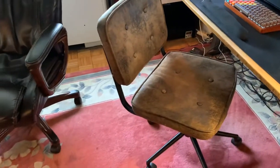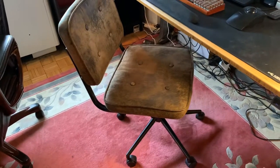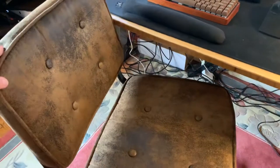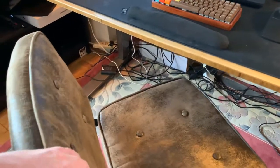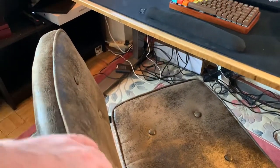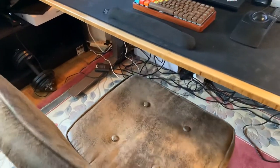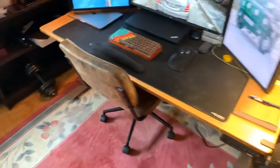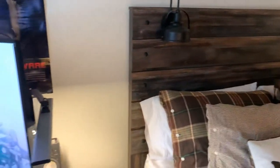Then this chair, I just got like an extra chair for this room because, you know, when people are over, it's nice to have another place to sit. So this is for that, just a cheap, kind of weird leatherish fabric, probably fake, but it was $100, so not a bad chair, and it looks pretty good. It kind of fits in with the rustic industrial look that I'm going for here with the new bed and the nightstand.